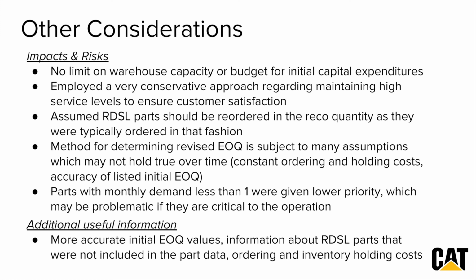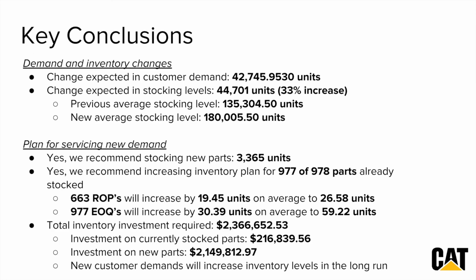And then any additional and useful information that we could have had would be more accurate initial EOQ values, information about the RDSL parts that were not included in the part data, as I think about 70 were not included in the part data sheet initially, and then we would have liked to have had the ordering and inventory costs in order to make our EOQ more exact.